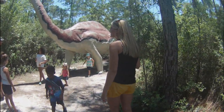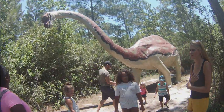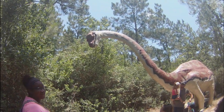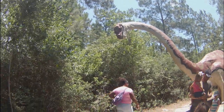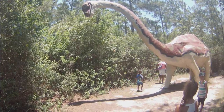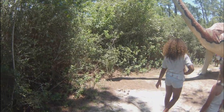On the sign, it says she looks like she's smiling because she has a lot of friends around her. I don't like it. Did you see him smiling right now? Yeah, he's smiling. Look at the grin. Aww, he's happy to see y'all. What are you going to name him then? Brontosaurus. Brachiosaurus. I like Brachiosaurus. Y'all have a good day.